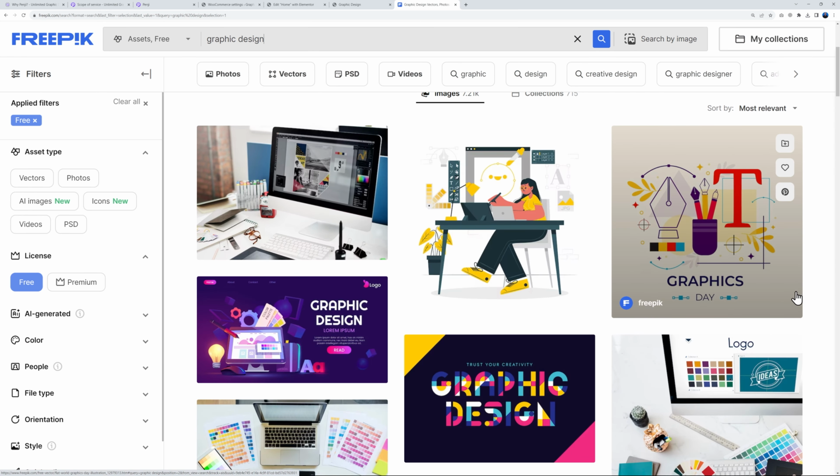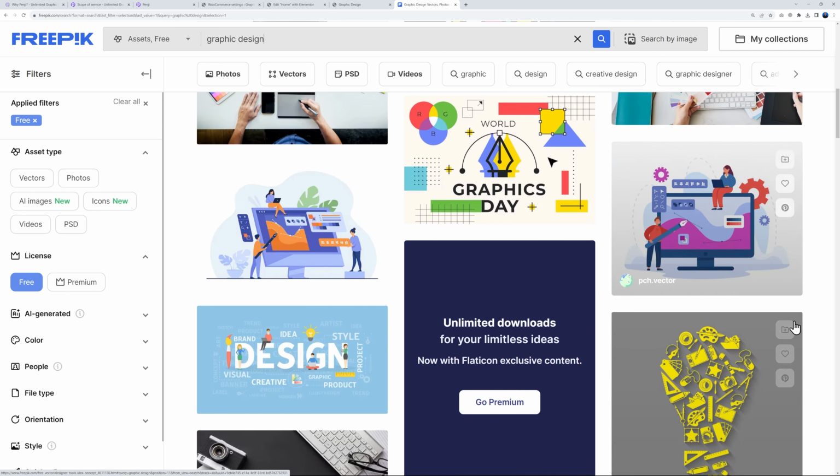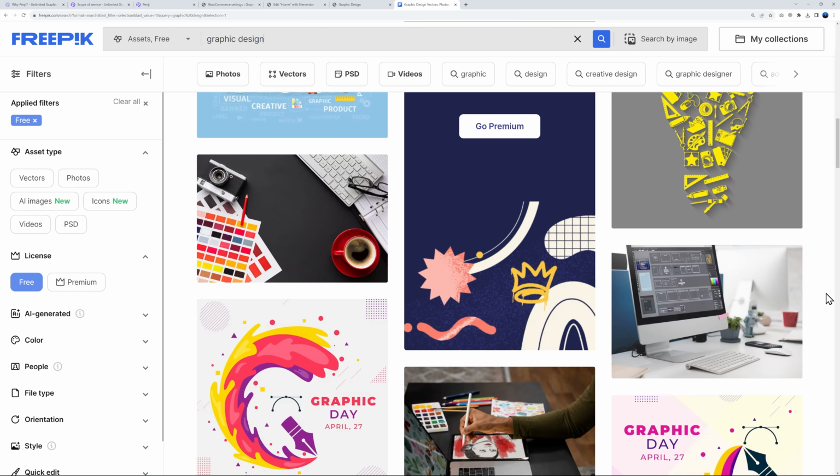So it's up to you. You can select a generic image like this, but that's maybe too cliche. Let's find something a bit more in line with what we're doing here. So maybe this one here, this wouldn't be too bad, because right here we have the dark section in the middle. So if we add text on top, it will stand out beautifully. And this looks very professional as well. It conveys the idea of graphic design anyway.